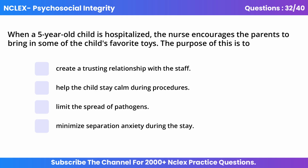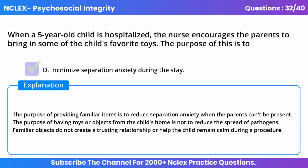Question 32. When a 5-year-old child is hospitalized, the nurse encourages the parents to bring in some of the child's favorite toys. The purpose of this is to D. Minimize separation anxiety during the stay. The purpose of providing familiar items is to reduce separation anxiety when the parents can't be present. The purpose of having toys or objects from the child's home is not to reduce the spread of pathogens. Familiar objects do not create a trusting relationship or help the child remain calm during a procedure.